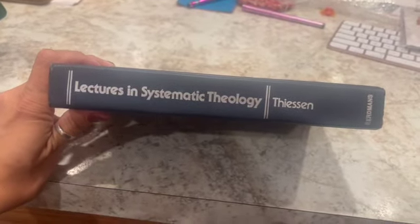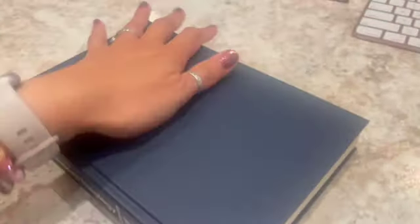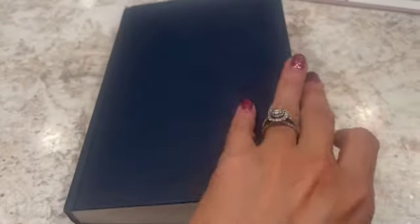This is a vintage hardcover, Lectures in Systematic Theology. It has no dust jacket, but it is in pretty good condition. This I've had listed a little while, I'd say at least a year, and I just sold it for $15.